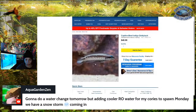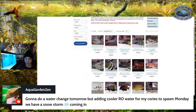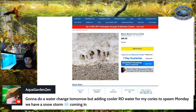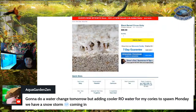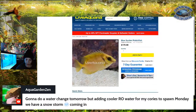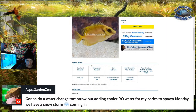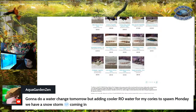Captive bred indigo dottyback. Not the prettiest fish, though. Oh, look at that guy. He has 2 inches. That's a cool little fish. These guys are super cute. I love rabbitfish, but they get too big. Way too big, especially for my tank. So no rabbitfish, not till we get at least a 100.